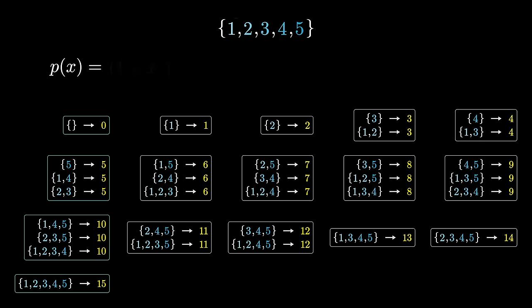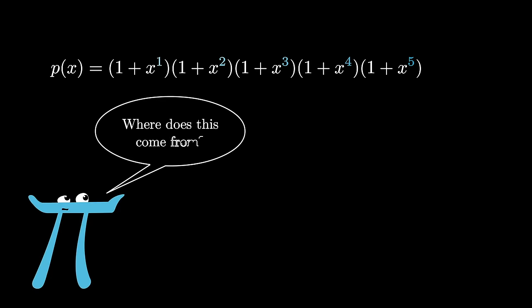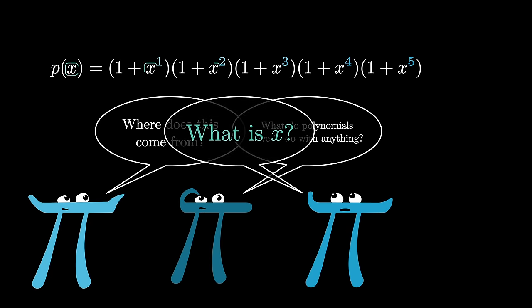I'm going to ask you to consider the polynomial (1 + x)(1 + x^2)(1 + x^3)(1 + x^4)(1 + x^5). Now, I know you could rightfully ask, where does this come from? What do polynomials have to do with things? What is the variable x even supposed to represent right now?